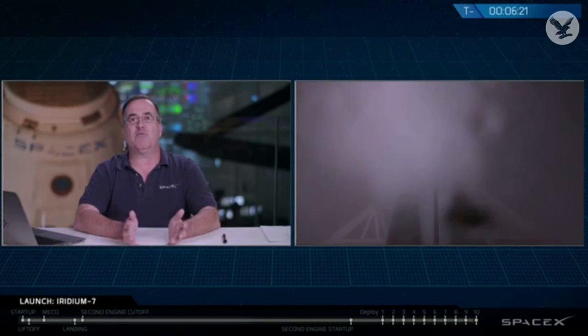Now, as the second to last launch of the Iridium Next program, today's mission will increase the total number of Iridium Next satellites in space to 65. Now, when completed, the network will have a total of 66 active satellites, as well as 9 in-orbit spares. And here's a look at how the Iridium Next network is connecting people with information.